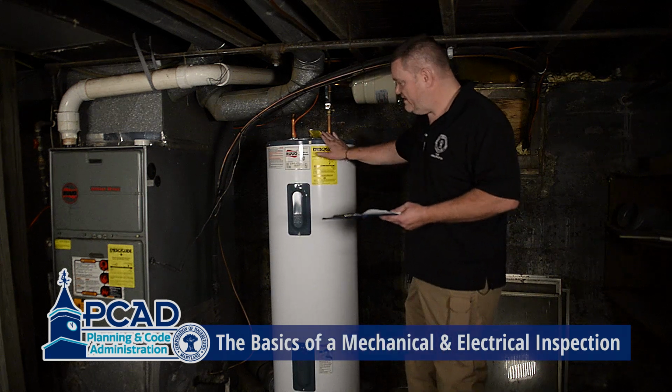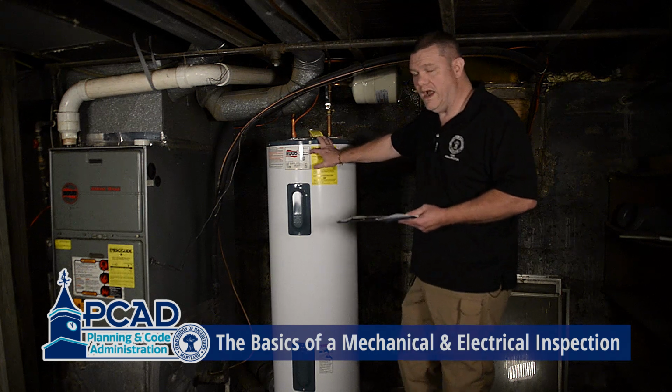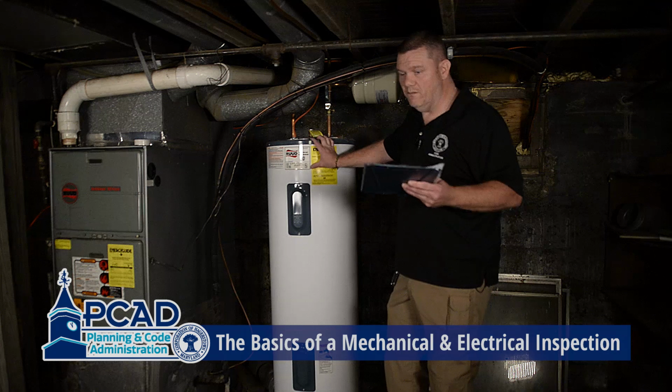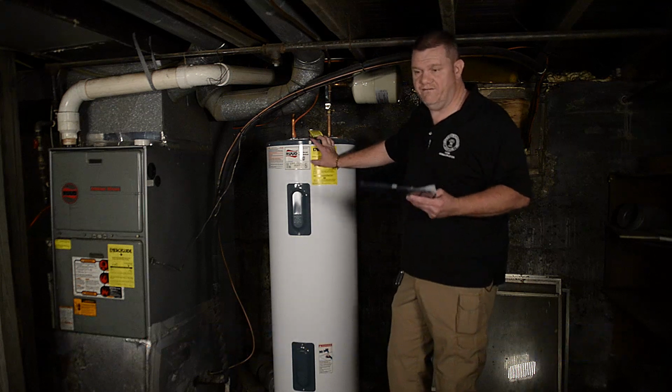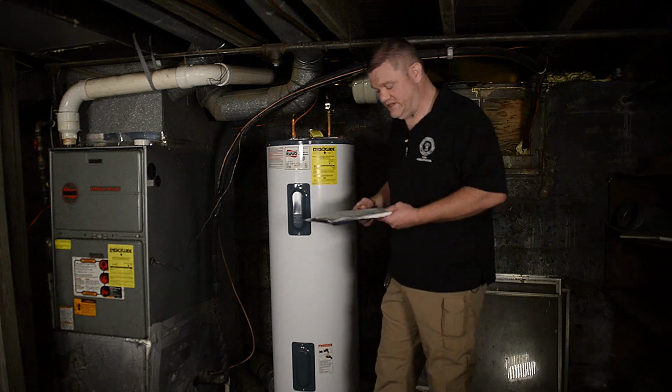Back to the hot water tank, I also want to mention that your temperature is required to stay between a minimum of 110 Fahrenheit and a maximum of 140 Fahrenheit. I just wanted to bring that to your attention.